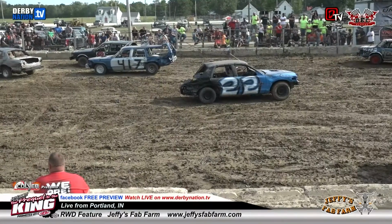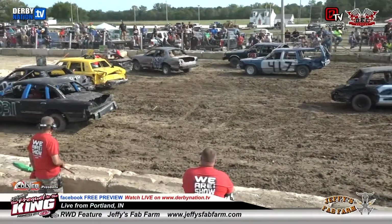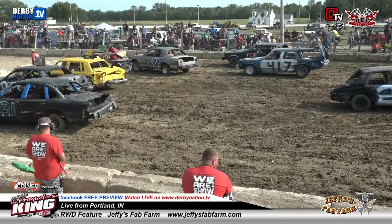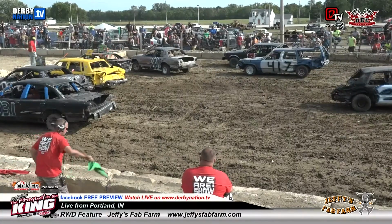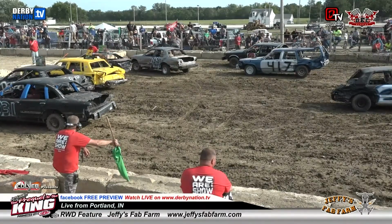That was a big hit back-to-back. Looks like they're going to check on these drivers here. Oh, they might have a fuel issue already. So they're checking on this car over on the left-hand side there. Had some liquid coming out of it. They're making sure it's not fuel. 23 of Brody Ocker has got it running right now, but still having a little bit of trouble getting that thing going.